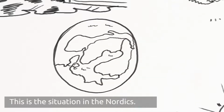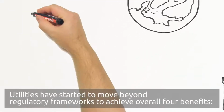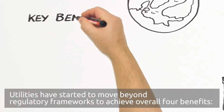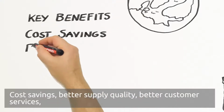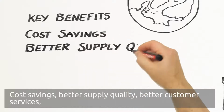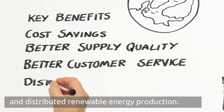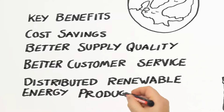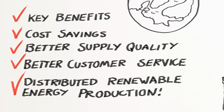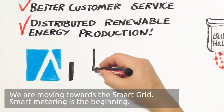This is the situation in the Nordics. Utilities have started to move beyond regulatory frameworks to achieve overall 4 benefits: cost savings, better supply quality, better customer services, and distributed renewable energy production. We are moving towards the smart grid. Smart metering is the beginning.